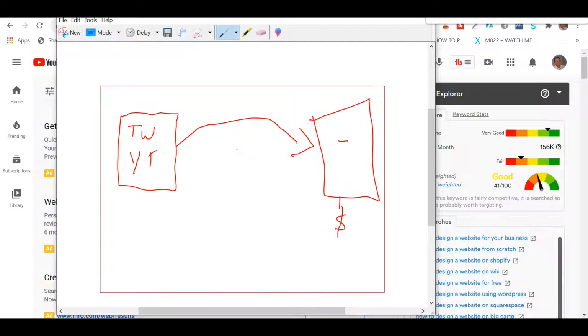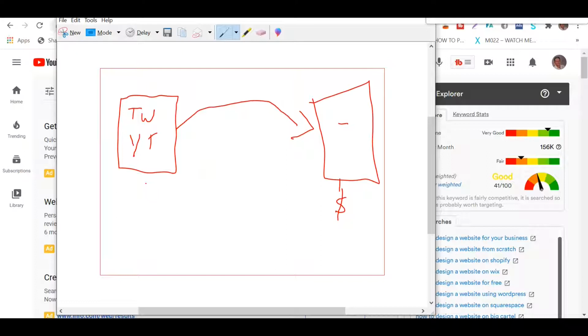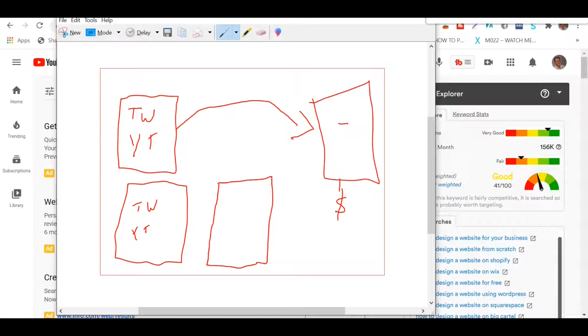Now my hack, and this you will learn in the training as well, is you still got your Twitter or your YouTube, but you create what's called a lead capture page. I'm just going to put the LC for lead capture, and you've still got your HostGator offer. So you send traffic not directly to the product, but you send them to your lead capture page, where you actually ask them to fill in their email.